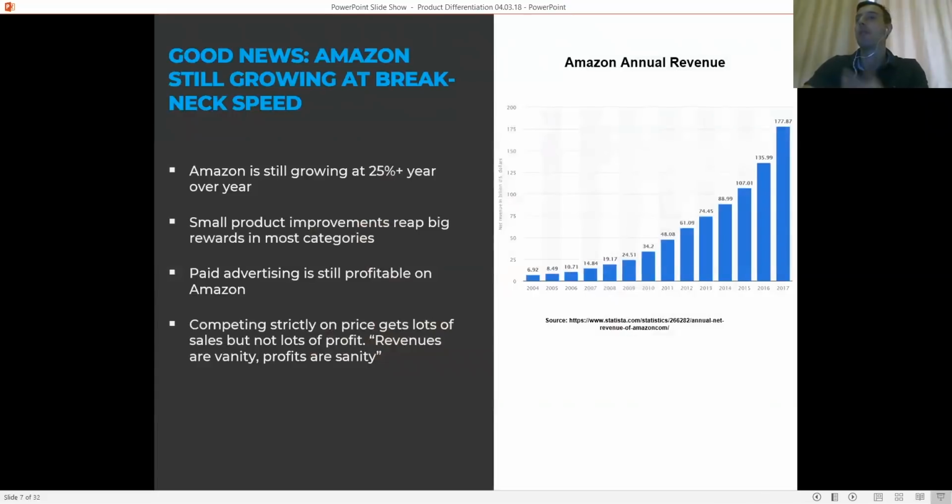Good news is Amazon's still growing at breakneck speed. If you look at the graph there on the right, Amazon's still growing well over 25% year over year. A lot of people think, oh, am I still late to the Amazon game? Well, the tactics have definitely changed, but Amazon's still growing at such high speed, and e-commerce in general. It's my opinion that there's still a lot of meat on that bone. And the big thing is that small product improvements are going to reap big rewards in most categories.